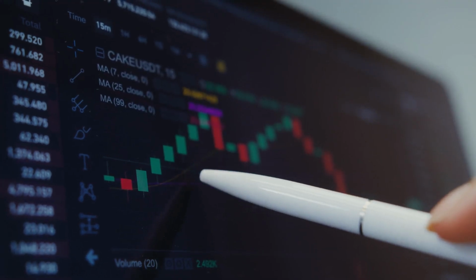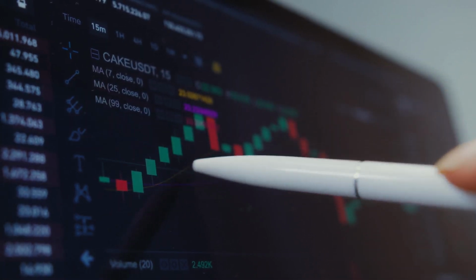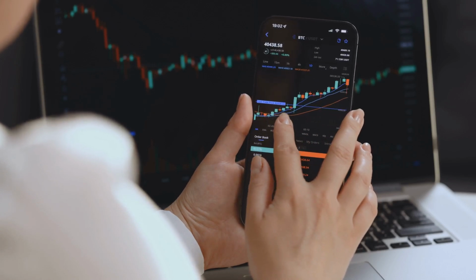Today's mission? Not just to predict the market, but to understand the deeper so what behind the moves, and how you, the tactical investor, can position yourself intelligently. Let's dive in.